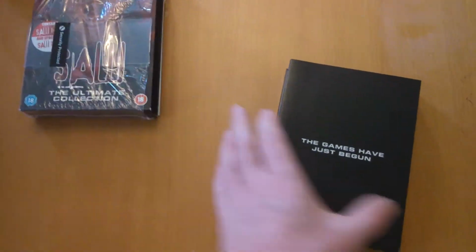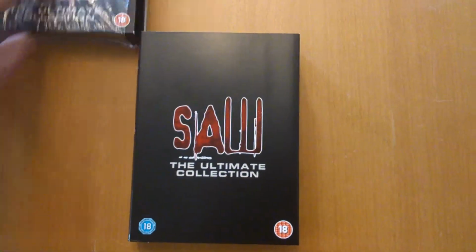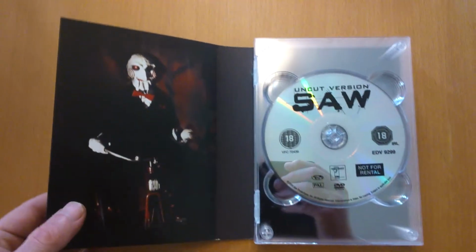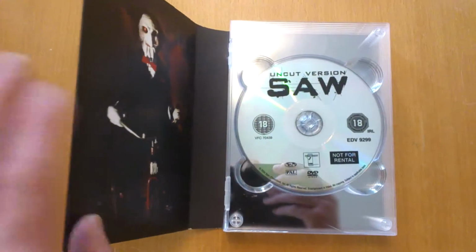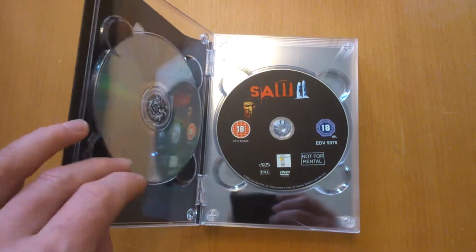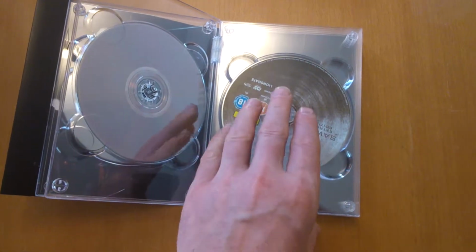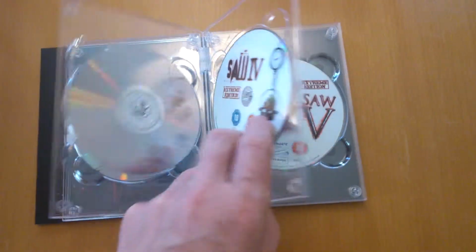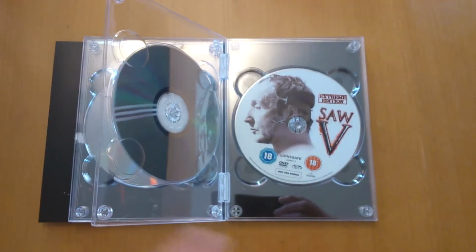So there's the box. I'll just put that there for now. What you get with this? That. This is just like a digi stack. You see, you just flip it open. I think I've only ever watched this a handful of times. I do have a few of the other ones singly. Well, like special editions, I've got about 3 of them kicking about somewhere.